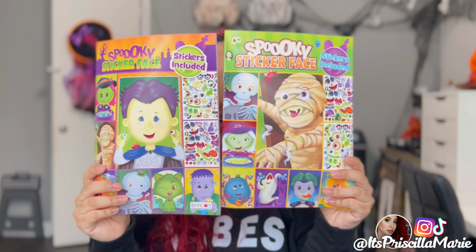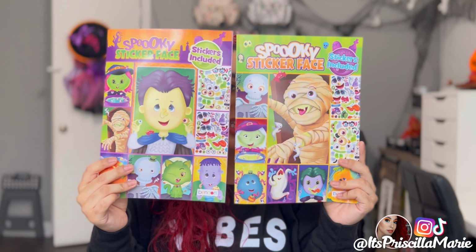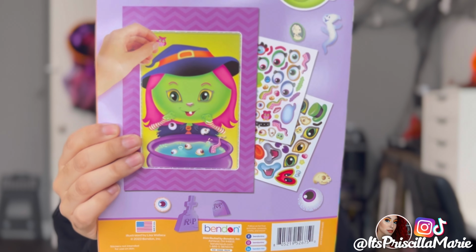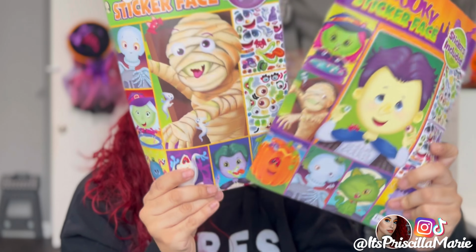Then I got these. You guys know my daughter absolutely loves these books. She thinks they're so much fun. They are really, really cute. They come with stickers and faces, and you can just make whatever face you want. Absolutely love that Dollar Tree even has these because they're obviously very affordable, and she absolutely loves them. So we did get her two of these.